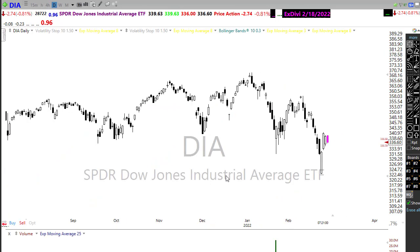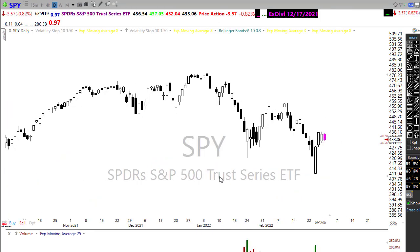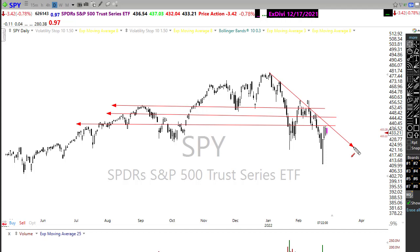Let's take a look at our SPY. Very much the same in the SPY. However, the SPY managed to do maybe just slightly better in the chart because we pushed above that resistance level on the SPY. But unfortunately, if you look at this chart on the SPY, we still have huge levels of price resistance above that we're going to have to deal with. And of course, our downtrend remains in force. Now, once again, it is possible we could kind of consolidate sideways here.